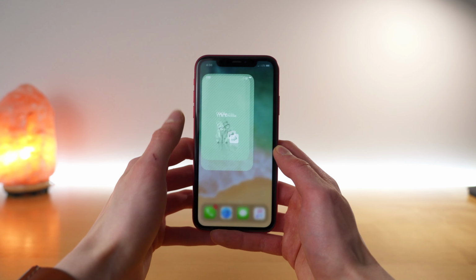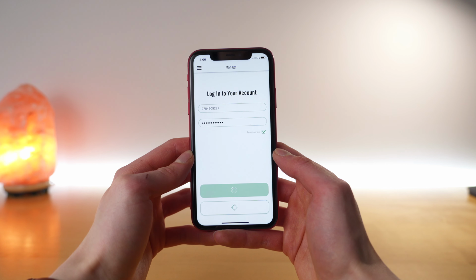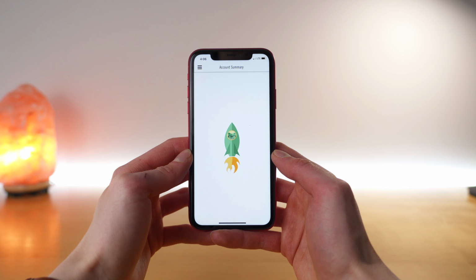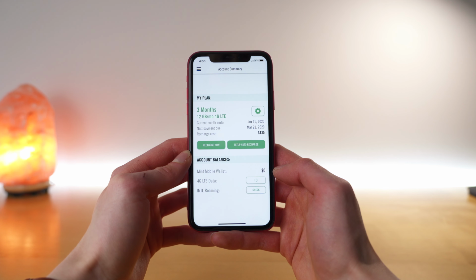At this point, your service is active. You can download the Mint Mobile application to sign in and manage your account on the go, and you're ready to enjoy the Mint Mobile network and hopefully a significantly lower bill on wireless service.